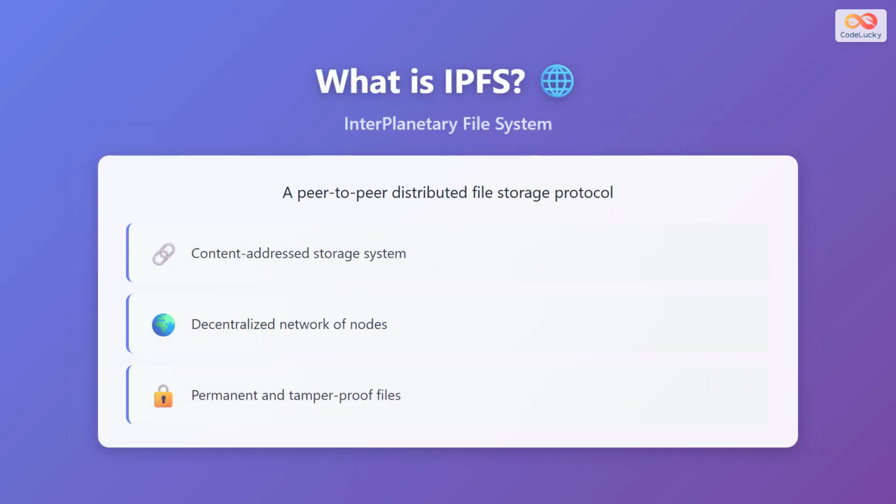IPFS stands for InterPlanetary File System, and it's a peer-to-peer distributed file storage protocol that has become the standard for NFT storage. IPFS operates as a content-addressed storage system, meaning files are identified by their content rather than their location. The network consists of a decentralized network of nodes spread across the globe, with no single point of failure. One of IPFS's most important features is that it creates permanent and tamper-proof files. Once data is uploaded to IPFS, it cannot be altered without changing its unique identifier. This makes IPFS perfect for storing NFT assets that need to remain unchanged and accessible indefinitely.